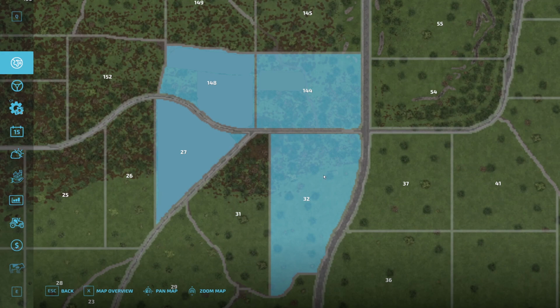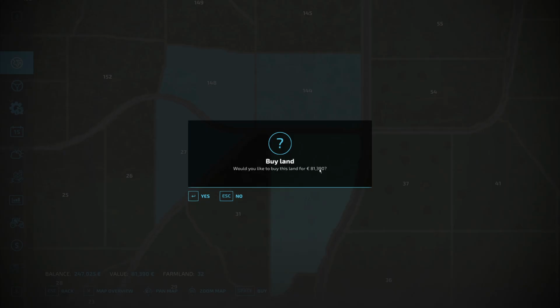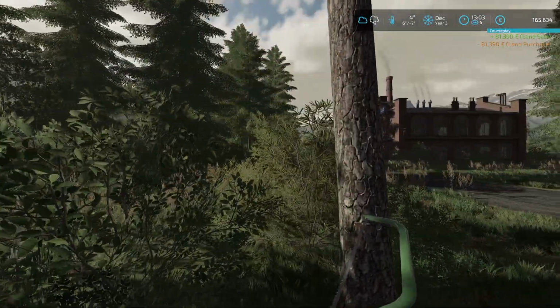But yes, did we buy it? No, I didn't bloody buy it. Oh, I did buy it, and I've sold it. Oh my goodness gracious. And we've bought it again. Right. Previous landowner is like, what are you doing, mate?